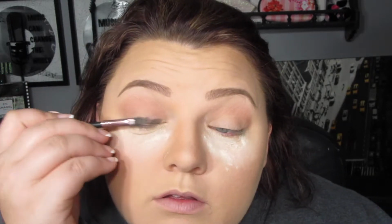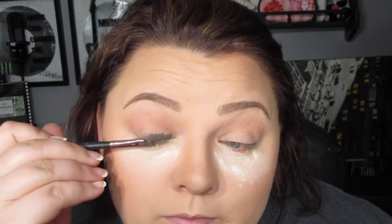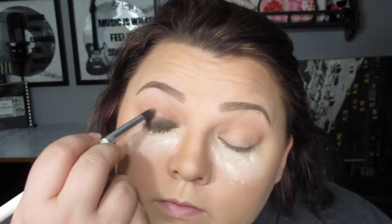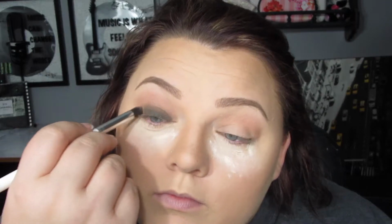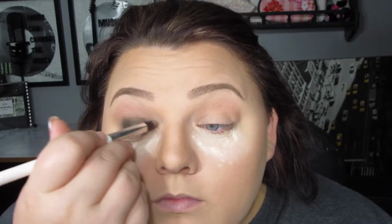Alright, now I am going to tear out this e.l.f. I'm going to use it as an eyeshadow base today. It's very creamy, but I'm just going to put it all over my lid. Make sure to get it all in your lash line too, because you don't want to have bare skin showing in that area. And before it can dry, I'm just going to take a blending brush and go around these edges, and I'm actually going to get just a touch more product on there so that I can really smoke it out and it's not super harsh.